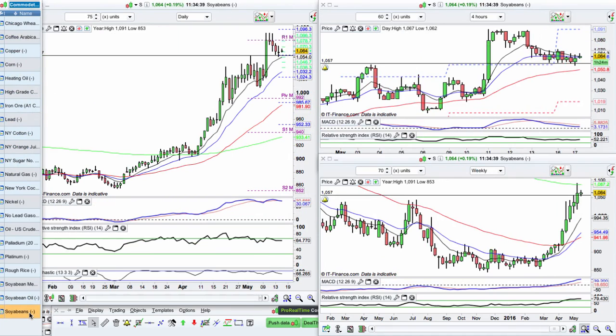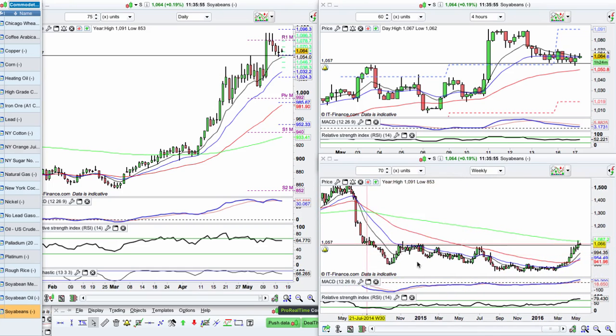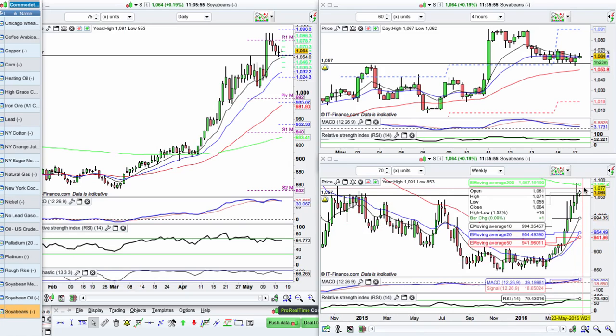So let me show you the market, the opportunity that I'm after. If we look here on the weekly, we can see that strong level around this area, around the 1060 or thereabout, and currently we're holding above it. We are, however, overextended from the moving averages. We had a really strong push on the weekly.